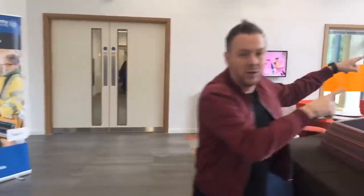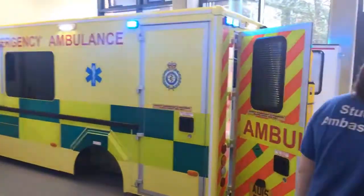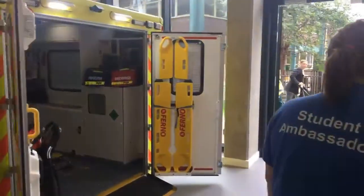So as you can see, there's talks happening, there's loads of people here today, there's people working. They're not actors, they are actually working. So, when I said there's a real ambulance here, this is what I meant. And real paramedics.